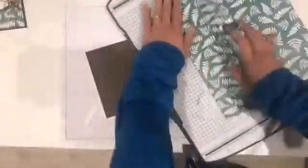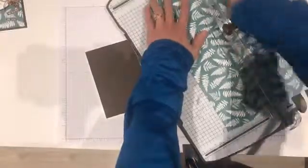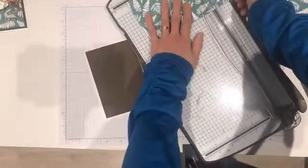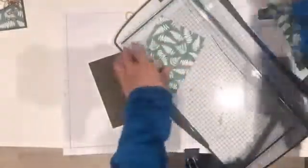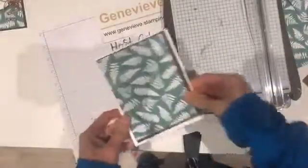And I'm going to trim it to 3 3/4. Okay, so we'll give it a little slice here, 3 3/4 by 5 inches. Oh, I think I might be off the camera there. 3 3/4 by 5 inches. Okay, so that gives us our layers for the card.